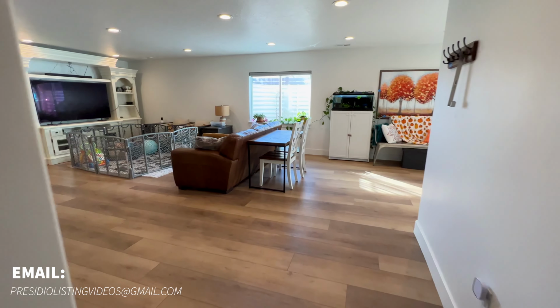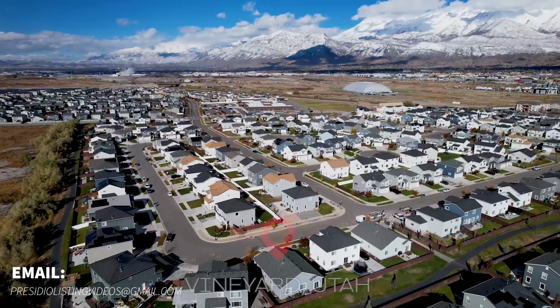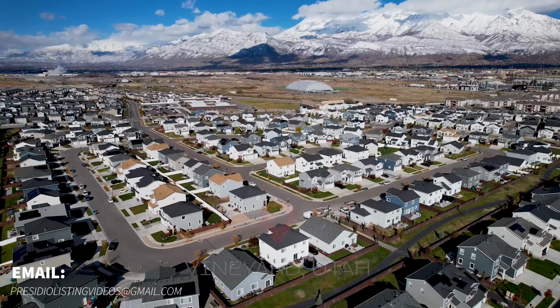The Rambler provides single floor living on the main floor with 9-foot ceilings all throughout and a separate mother-in-law apartment with a full kitchen, laundry room, but it doesn't have a separate entrance.